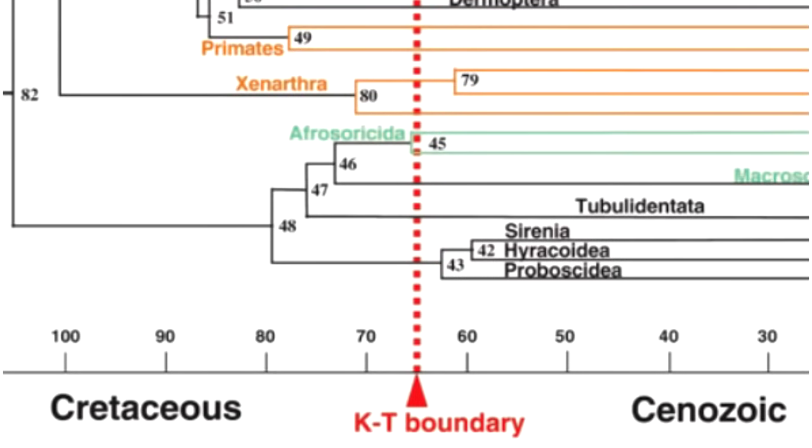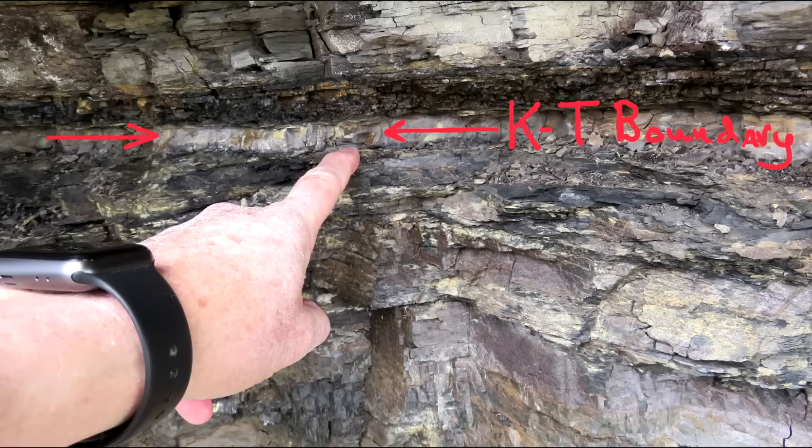For example, you see this red vertical line? This represents the Cretaceous Tertiary boundary between the Mesozoic and Cenozoic eras. It's called the Cretaceous Paleogene now, but either way, it's a real boundary in the form of a thin layer of iridium that rained down all over the globe as a result of the asteroid that killed the dinosaurs roughly 66 million years ago, give or take 30,000 years.